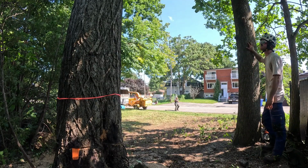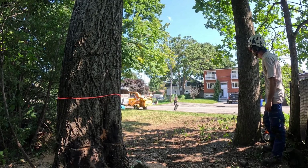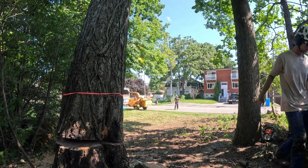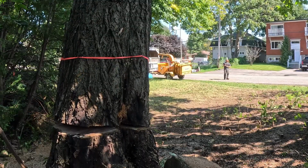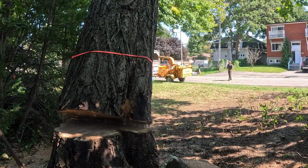Vast space appears before the eyes, but each saw stroke is a tense moment as the large and heavy branches gradually separate from the tree, swinging in the air.